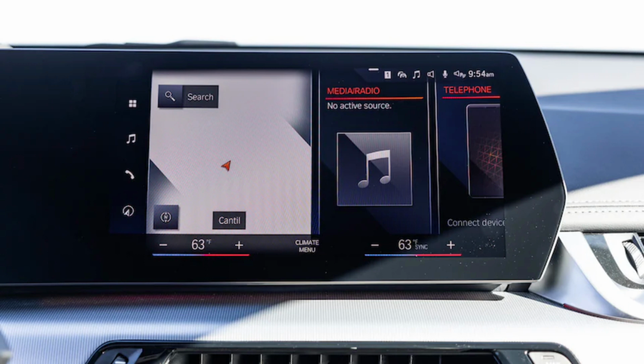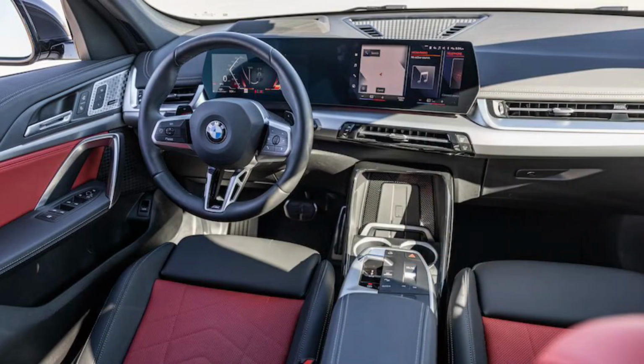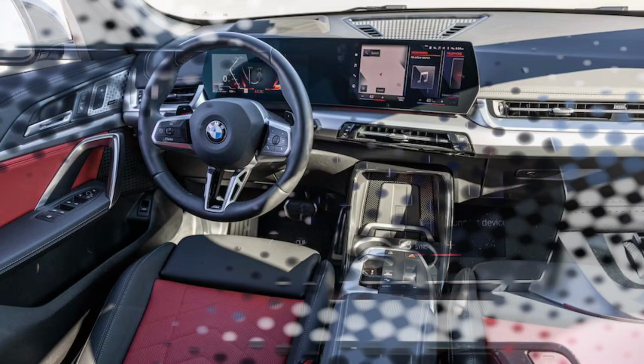Voice control activated by saying, "Hey, BMW" works extremely well and can handle most of the commands we give it. It will change the radio station, set the temperature and set a target via the navigation system faster than the user can operate on the touchscreen.